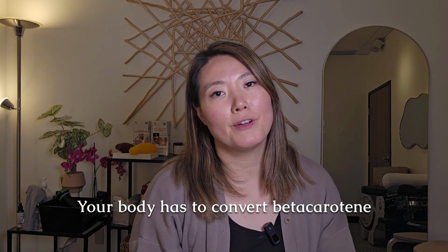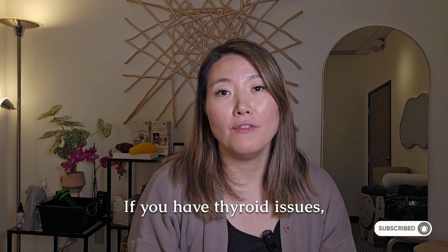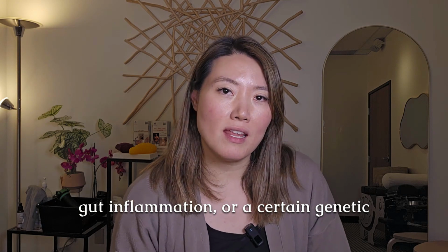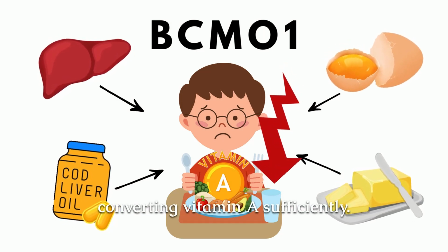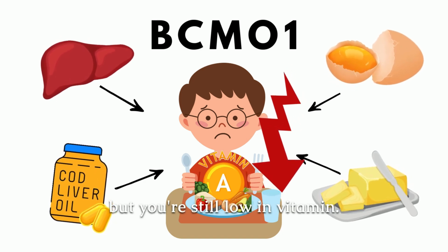Your body has to convert beta-carotene into usable vitamin A, but not everyone converts it well. If you have thyroid issues, gut inflammation, or a certain genetic variation called BCMO1, you may not be converting vitamin A sufficiently. And that means you're eating all the right foods, but you're still low in vitamin A.